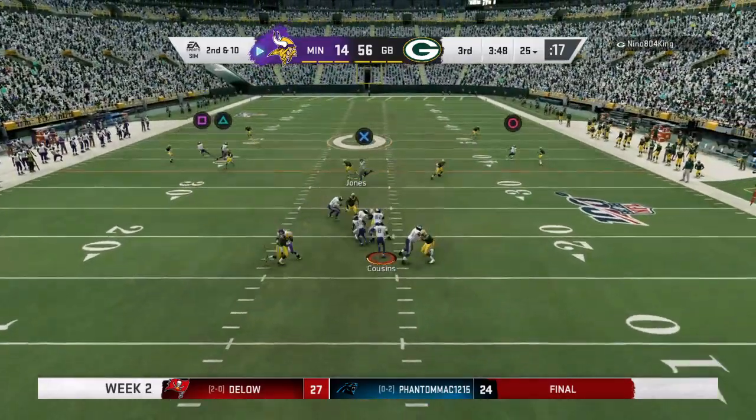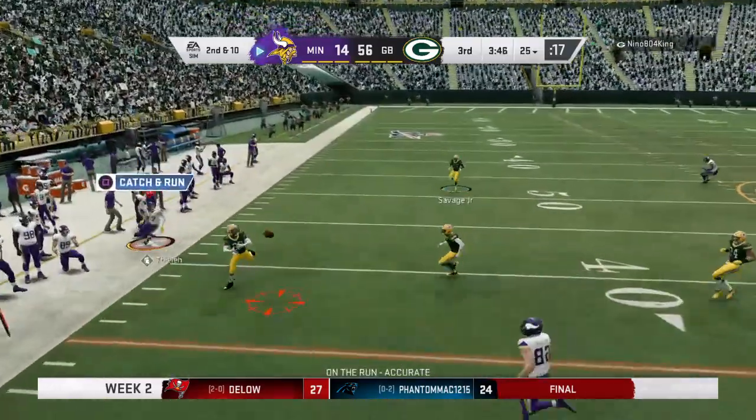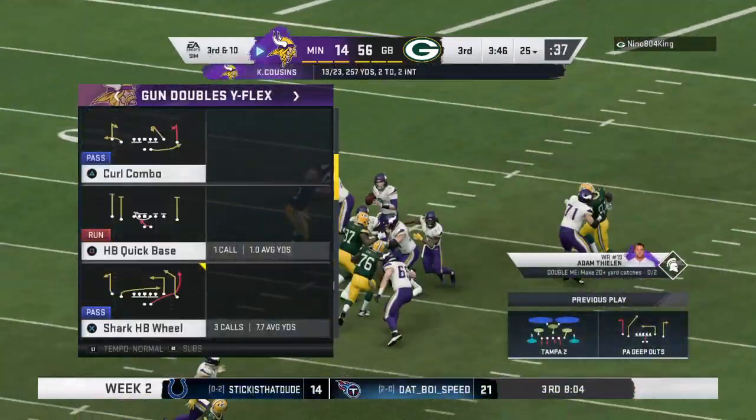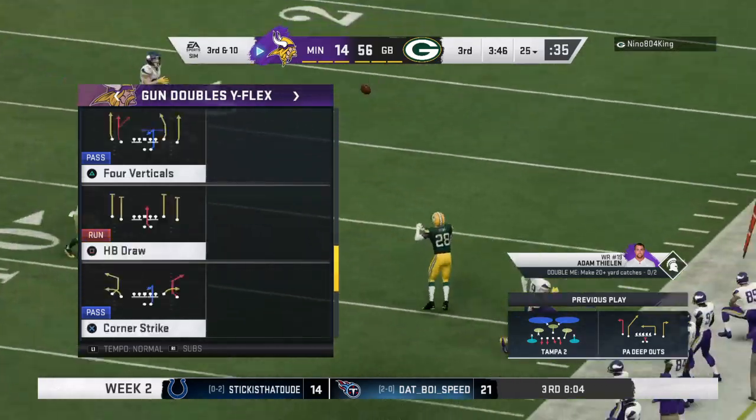Throwing, Cousins. Nearly picked. Almost intercepted, but he couldn't hang on, and it's 3rd down.